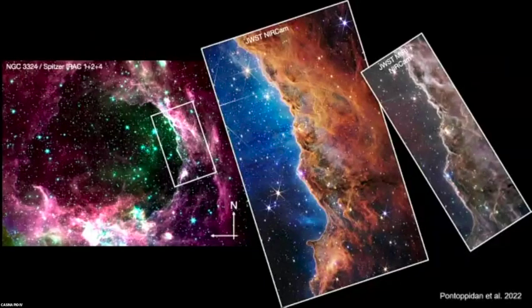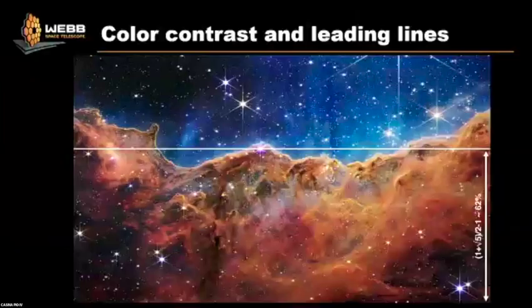All right, so composition, and this was something that was really close to my heart. As with any photography, you compose your image using some basic rules. For example, this one here, we have the famous cosmic cliffs in NGC 3324. This was composed based on a color contrast, a sharp edge. And the reason that we picked this particular part is just the position angle that was available at the time that we observed it. It might as well have been a different position angle, and we would have taken a different part of the bubble. This happened to be the one that overlapped with the Hubble image, but it didn't have to be that way.